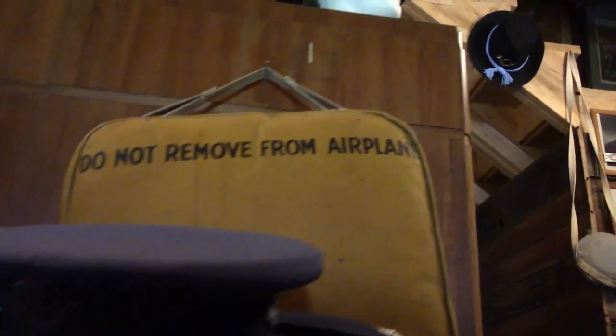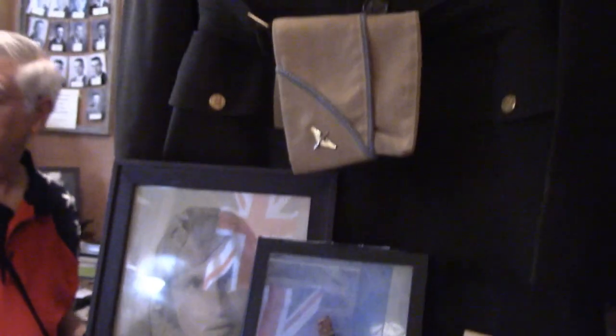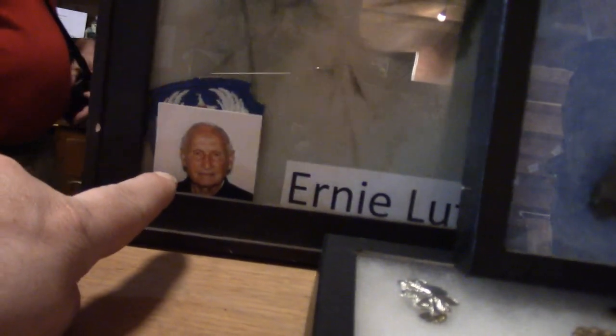This is a "do not remove from airplane." Air Force there. Ernie Lutz. See, that was him. Ernie Lutz. I've seen a couple things of his. That was him. Ernie Lutz. That's his younger picture.